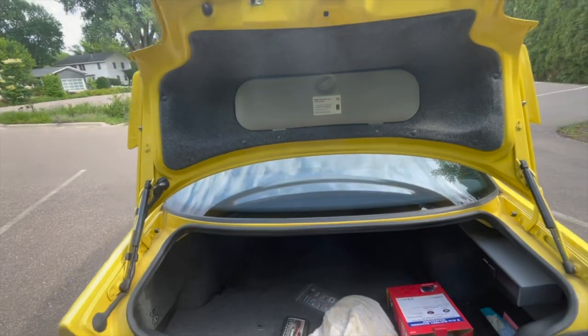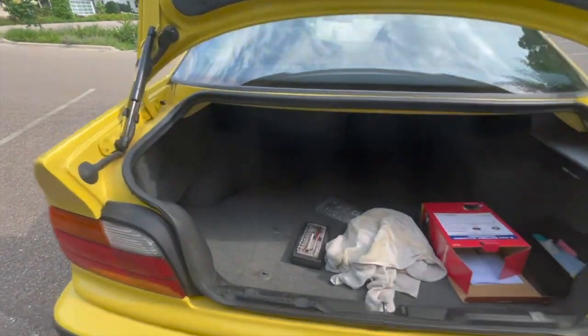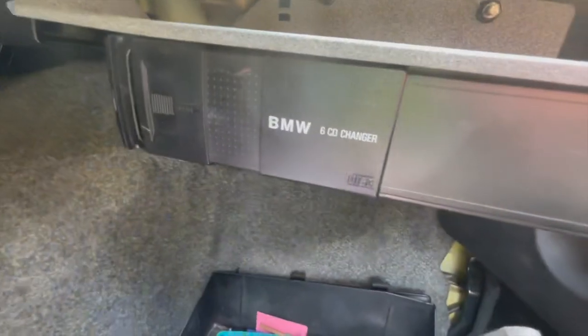Now, when it comes to trunk space in the E36, it's honestly a lot better than I thought it would be. The capacity of the trunk is 10.7 cubic feet of space. And of course, if you're not racing and instead making a Costco run, you can fold down those rear seats if you do not have enough space.